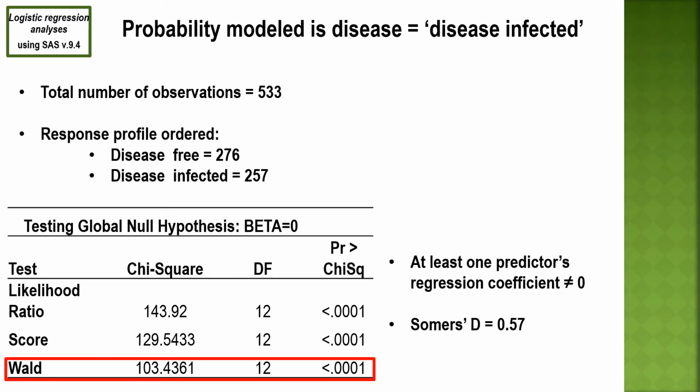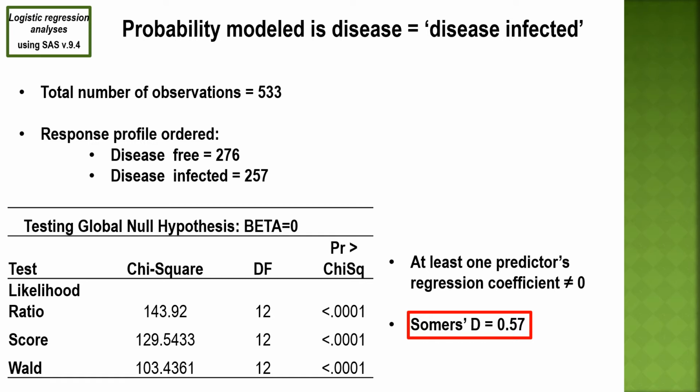The Wald test was found to be significant, which means there's evidence to support that the combined factors are associated with disease infection. Also, our model could explain 57% of the variation in our data.